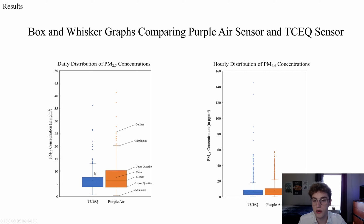In a perfect scenario where both of these sensors were recording the same data, the box and whiskers would all be in the same place, and the amount of outliers would all match up. It's also important to note that we do not expect the TCEQ and Purple Air sensor measurements to be exactly the same, considering they are 5.1 miles away from each other. So we're keeping that in mind when comparing the TCEQ data to the Purple Air data.